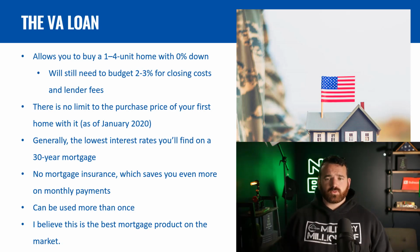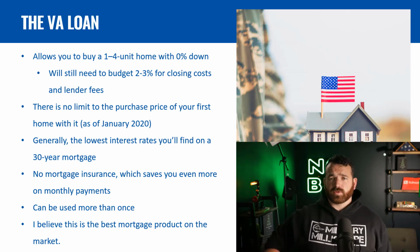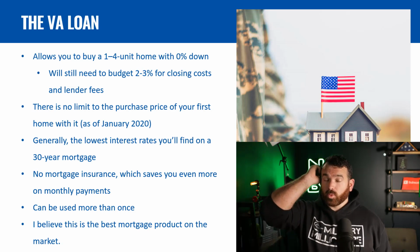It allows you to get into a property 1 to 4 units for zero down. You're still going to need some money for closing costs, usually about 2 to 3% for closing costs and lender fees and whatever. But you can actually wrap that back into the loan if the seller's willing to play ball. There's a lot of ways to do that. So I've seen plenty of people get in for like $0 out of pocket. I've even seen people walk away with money.